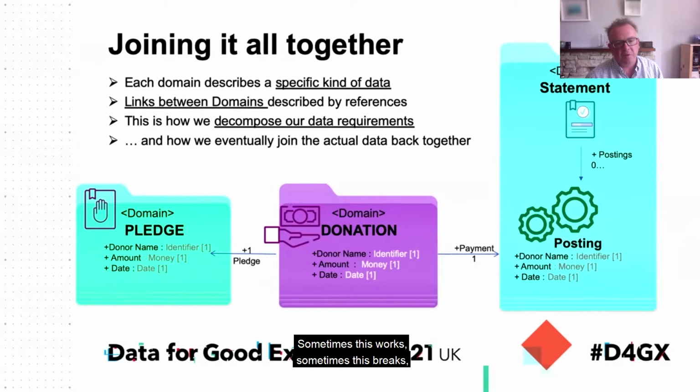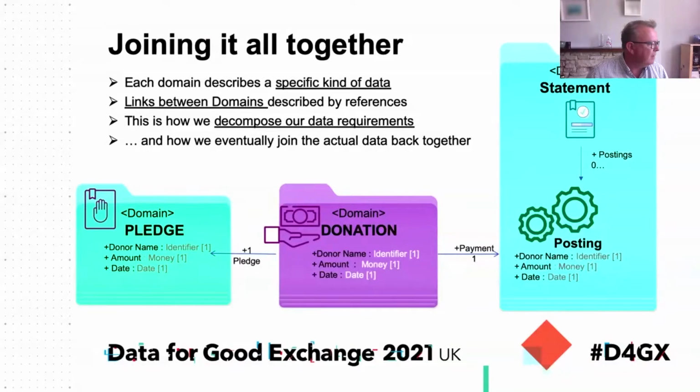Sometimes this works, sometimes this breaks. Sometimes we do this kind of model and we realize we've got nothing to join on. We've got to create something or find out how we could do the join. But here we can see this consistency really does give us the power of joining the data together, and the descriptions of each domain help us to do that, even way before implementing something. So if we can have up the next poll, please.